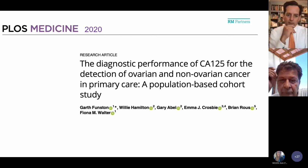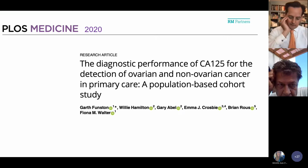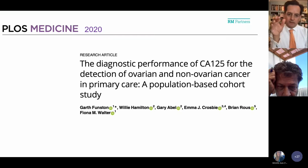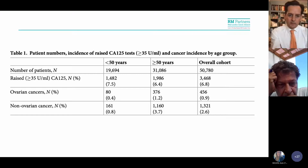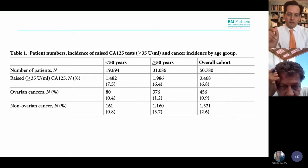Thank you. There was this superb paper. I lead the clinical advisory panel at Cancer Research UK, and on that panel are Willie Hamilton and Fiona Walter, who are academic GPs, and looked at the national data set on performance of CA125. I think it's a really interesting study to look at. Next slide. And this looked at patients with a CA125 over 35, so that meets the criteria for the 2-week wait clinic. And of the patients having the test, in those under 50 it was elevated in 7.5%, and in those over 50 it was elevated in 6.4%.